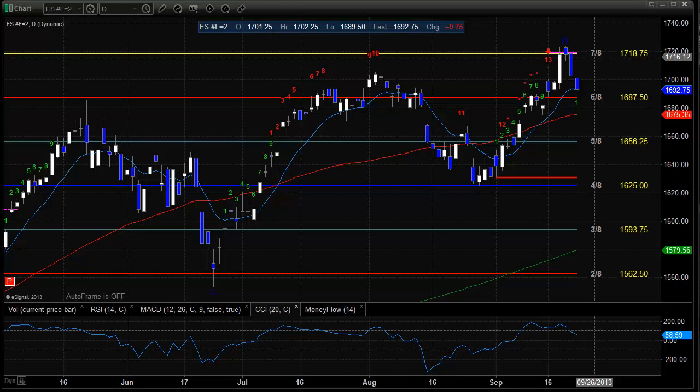All right, here's a look at the ES futures. We still have our 13 exhaustion in place, which is a big deal. We tried to penetrate the risk level here, which is exactly the 7/8 level now. We're not able to take that out. We've settled right at the 10 EMA, which is probably expected after the down day that we had on Friday.